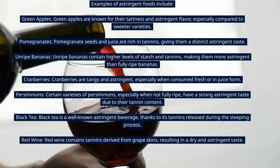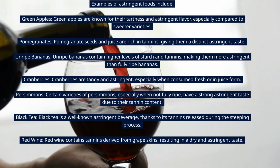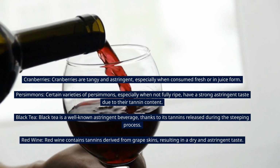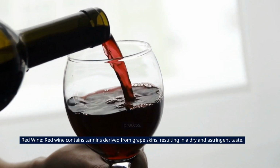Black tea is a well-known astringent beverage, thanks to the tannins that release during the steeping process. And red wine contains tannins derived from grape skins, resulting in a dry and astringent taste, but that has to be taken very moderately.